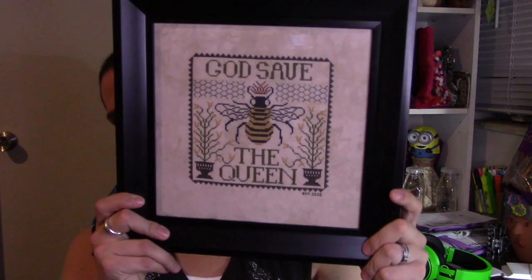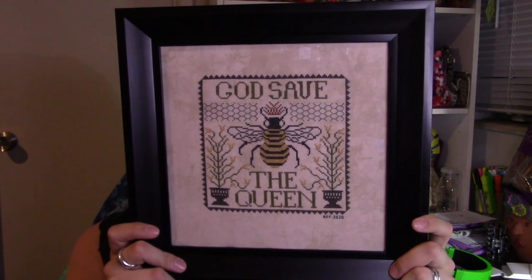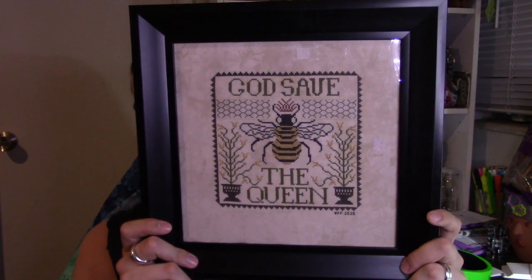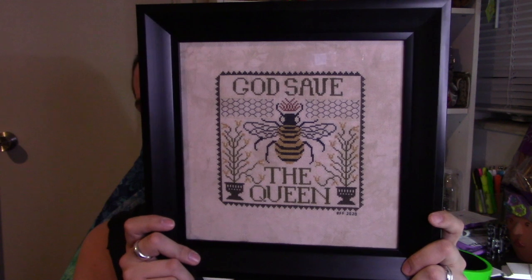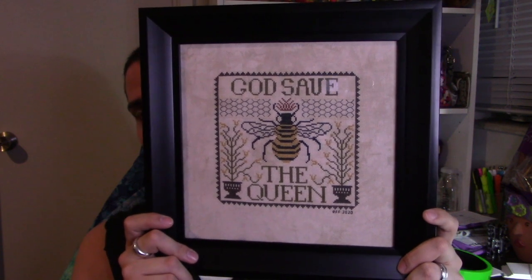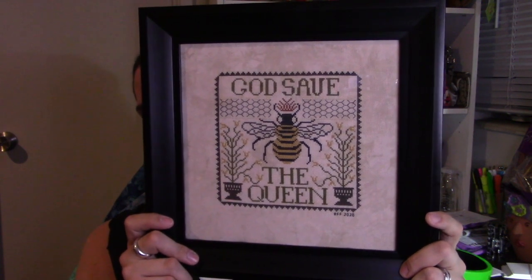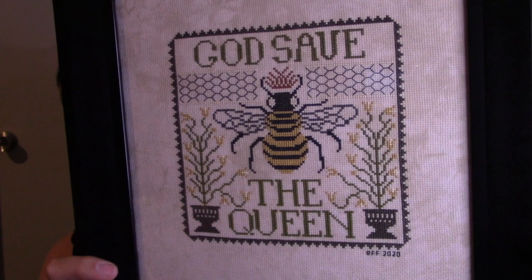Then the last finish I had and FFO is this. This is God Save the Queen by Annie B's Folkart. God, I can't even talk today. I don't know why it sat in my WIP pile for so long. I'd gotten a fair bit done and then just stopped working on her. So I'm glad I pulled her out and got the finish. She's cute. I love her. So there's that. That's it for finishes.